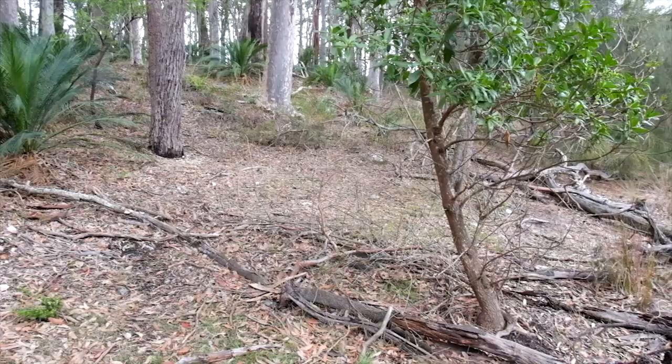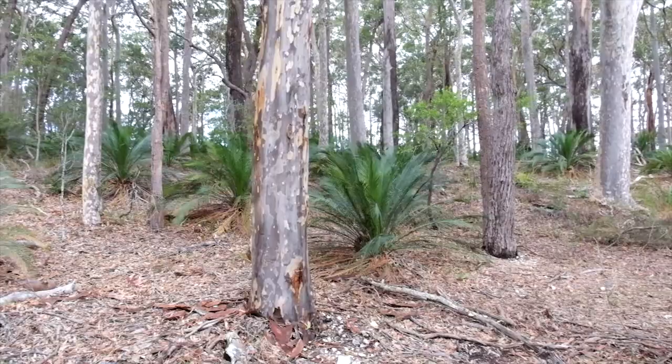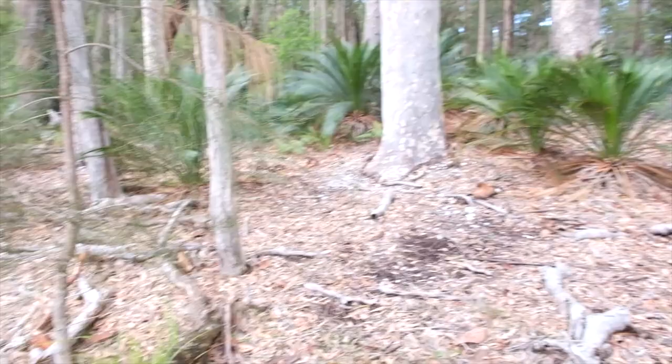So as you can see, there's a fair bit of room to set up a shelter. Really nice backdrop too, all the burrowings and the spotted gums. Absolutely beautiful. So you could do something around here, I reckon. Well, there's another spot just over there that I'll go show you.